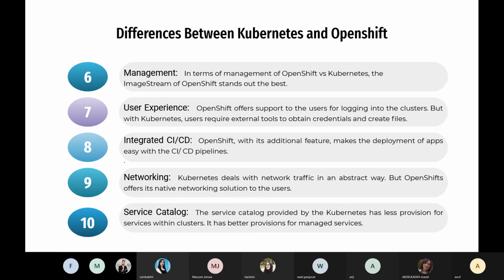OpenShift offers support to the users for logging into clusters, but with Kubernetes, users require external tools to obtain credentials and create files. With OpenShift, switching between projects or namespaces is easy, but Kubernetes requires additional tools. Actually, in OpenShift, with a single command a user can build container images and use them in different environments, but it's difficult in the case of Kubernetes.